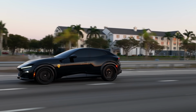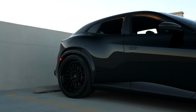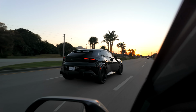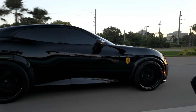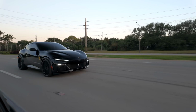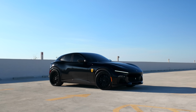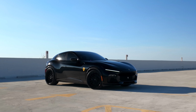And then we have the really, really crazy stanced set of RDB wheels. 23-inch in the front, 24-inch in the rear. They are super aggressive, literally as flush as possible. And when it was lowered on the Novitec springs, even better. We had to import these tires from overseas because these tires do not exist stateside here in the United States. They are a very special Continental set, crazy size, honestly.